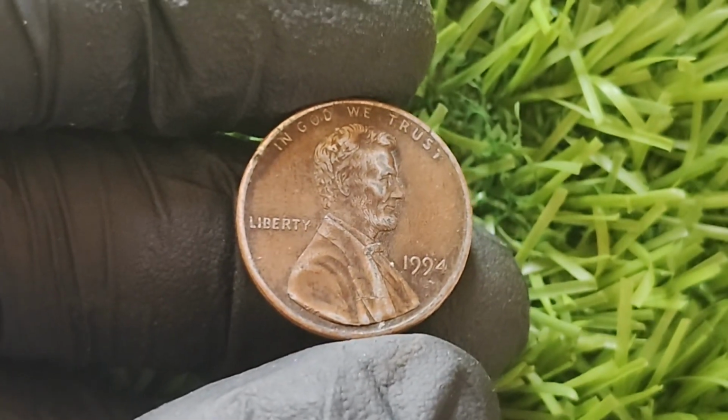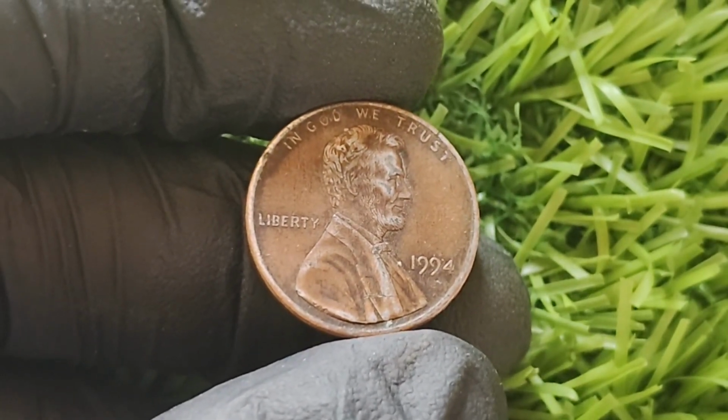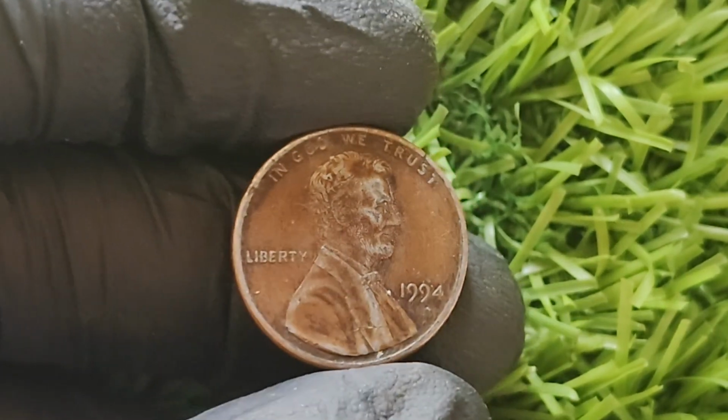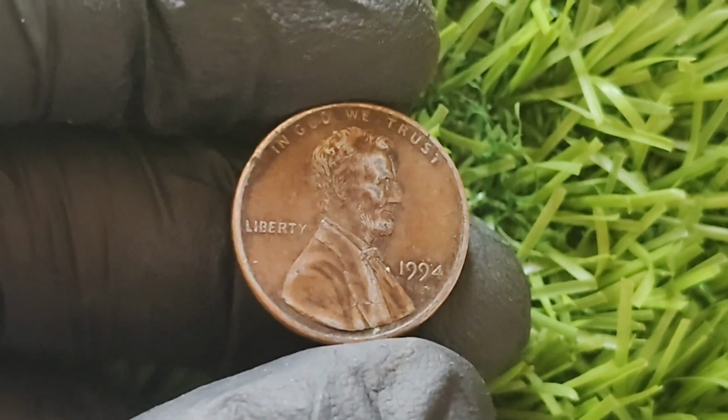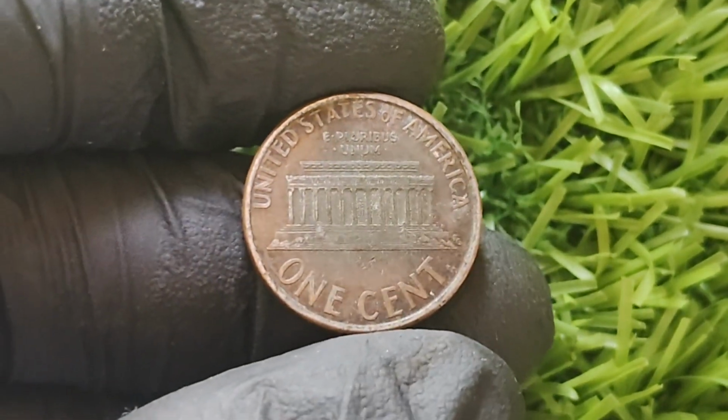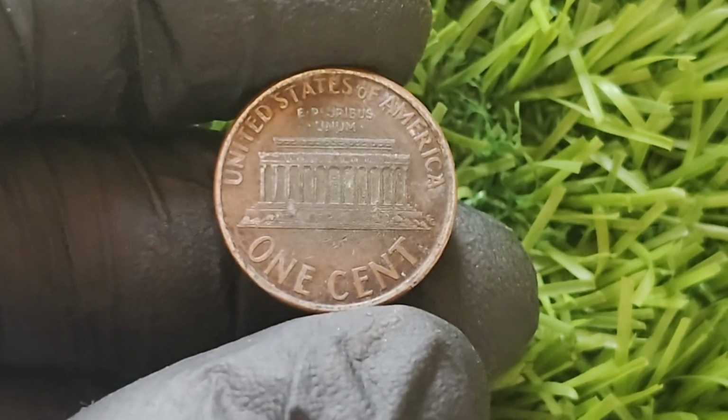It's happened before. People have discovered life-changing coins in the most ordinary places. And as more rare coins get found and certified, the ones that remain become even more valuable. So before you give your spare change to the Coinstar machine, take a closer look. You could be one penny away from changing your entire life.